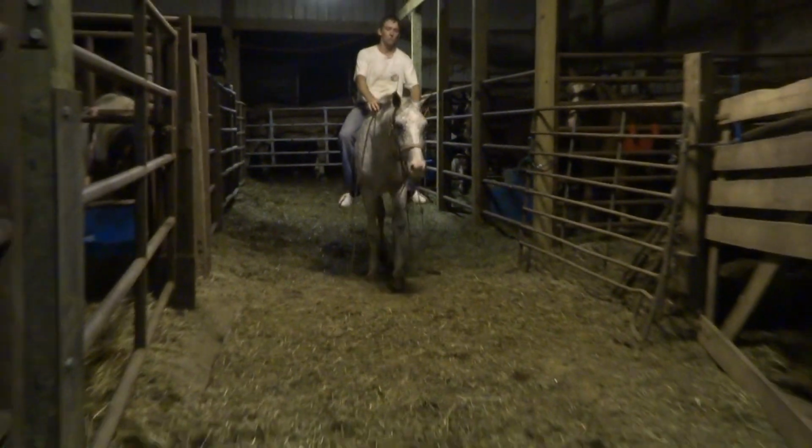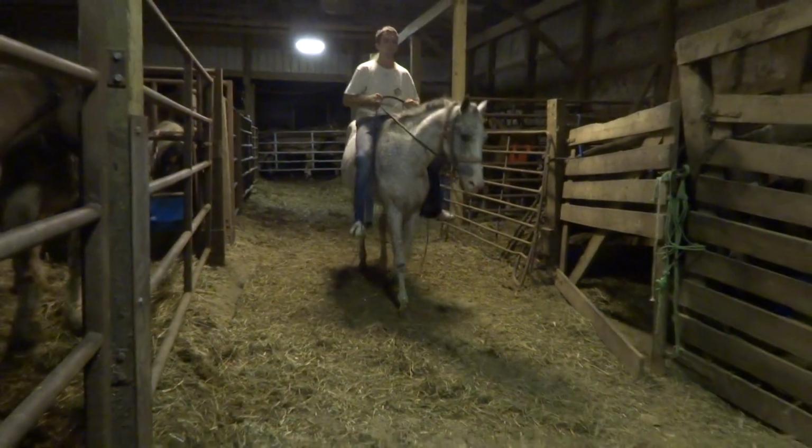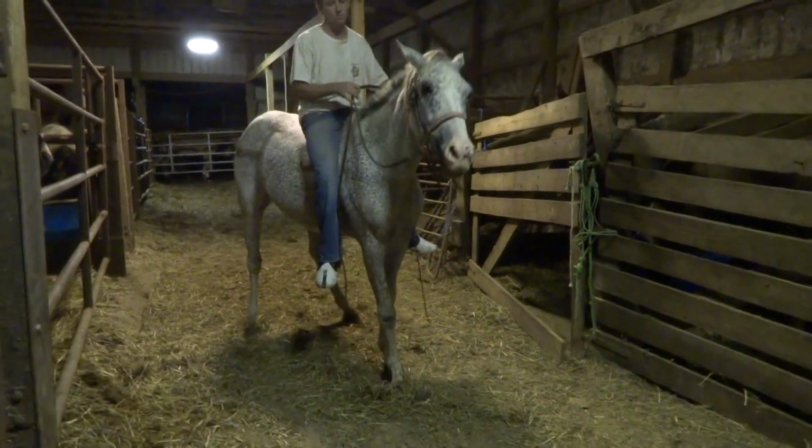It looks like her flea bitten swelled. It looks like she was soaking in water, and the flea bitten swelled. Yep, she's got color all over.